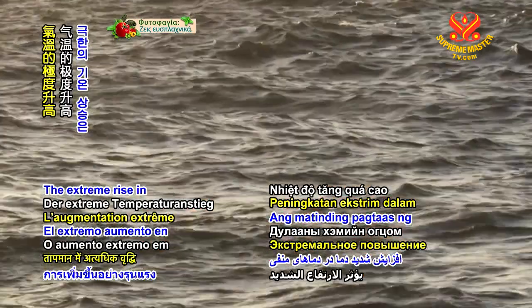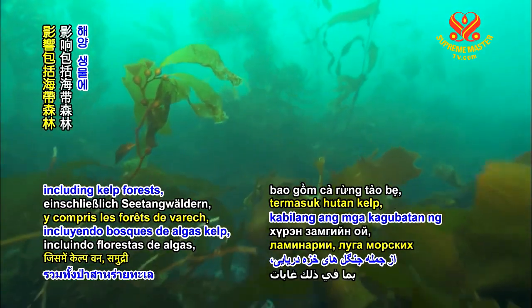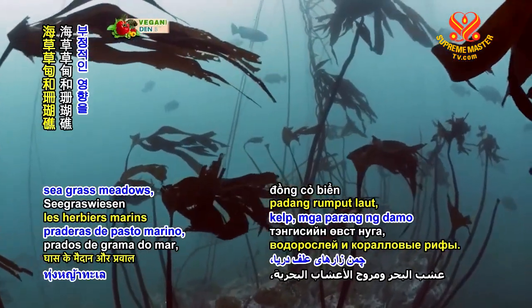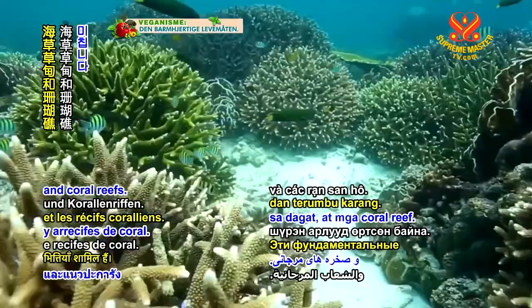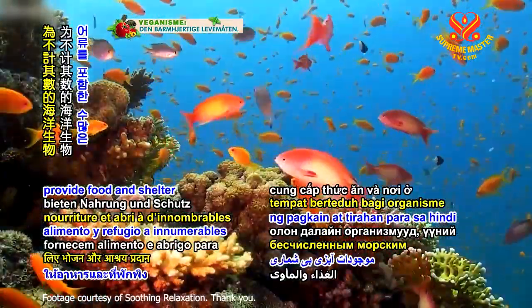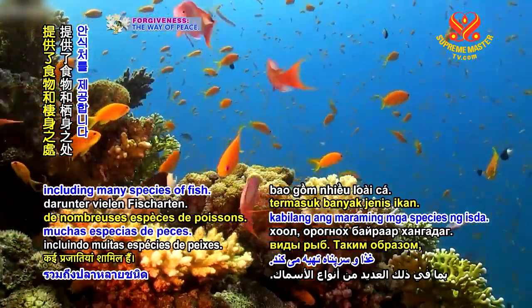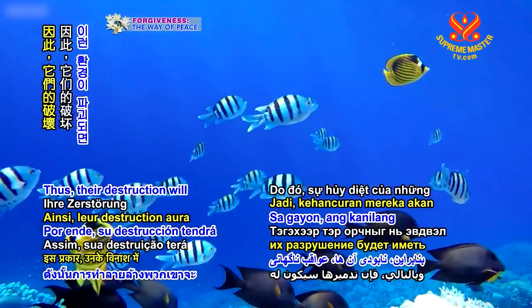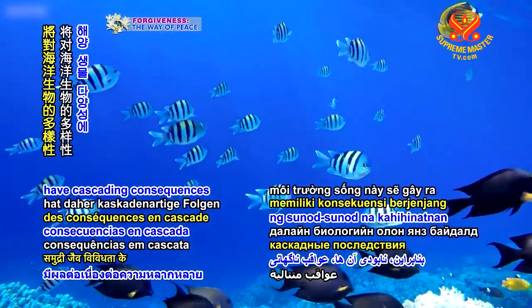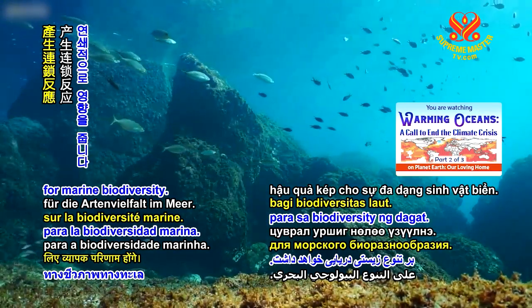The extreme rise in temperatures negatively affects sea life, including kelp forests, seagrass meadows, and coral reefs. These fundamental ocean environments provide food and shelter for countless marine organisms, including many species of fish. Thus, their destruction will have cascading consequences for marine biodiversity.